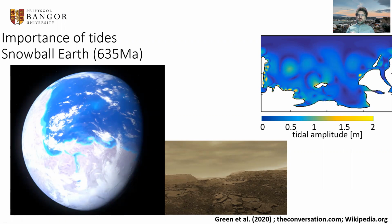And we think that that might actually have helped prolong the snowball state, because these glaciations, these ice ages, lasted tens of millions of years rather than tens of thousands of years like the ones that finished about 10,000 years ago. So that might have been prolonged by a weak tide.